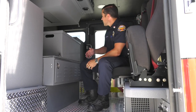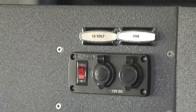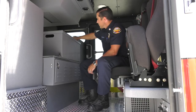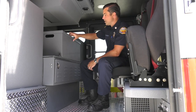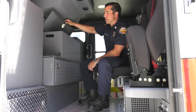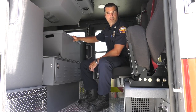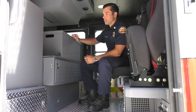Just a few more things I want to cover in the back of the cab here. Again, on both sides of the compartment storage, we've got 12-volt and USB charging ports with an on-off switch just to the left of it. Another change you'll notice here is in the map box, and the map box now has a lid on it. And once again, that was in an effort to declutter and prevent projectiles from moving about the cab when responding, number one, and also number two, in the unfortunate incident we ever got in an accident, it would help prevent the projectiles from going everywhere.